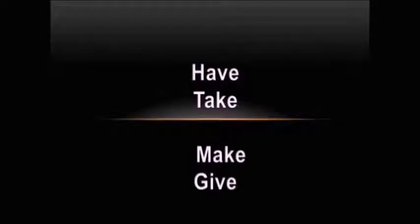The verbs used most frequently in this way are: have, take, make, and give. The verb to have, the verb to take, the verb to make, and the verb to give.